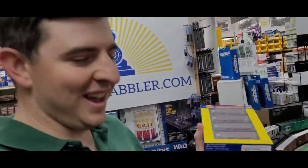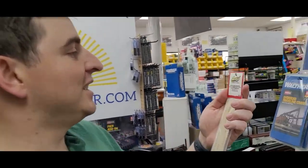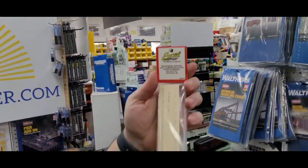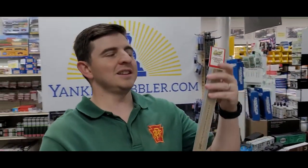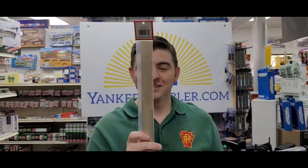Oh, wow. Well, look at that. Go. Wait, what is this? Engineer Hall? This is actually the Excel Deluxe Model Railroader ruler right there. Wow, that's awesome. We have these here for $9.94. That is a great deal to get. I love this. This is awesome.